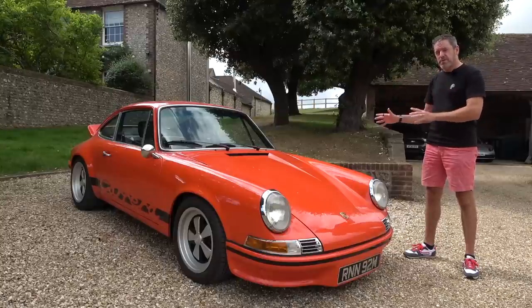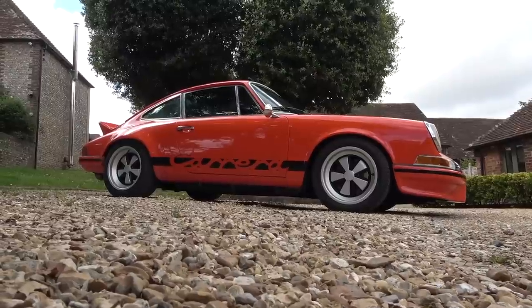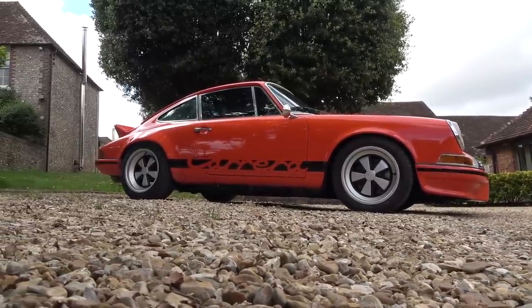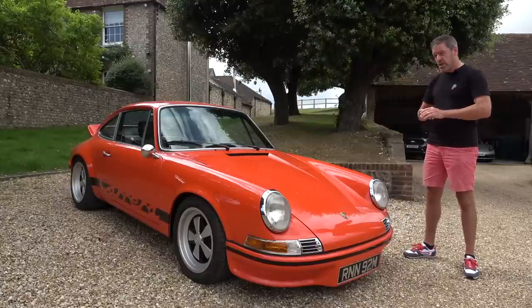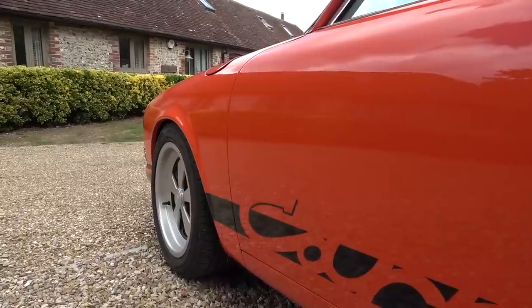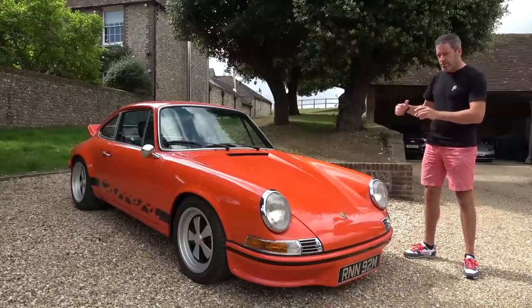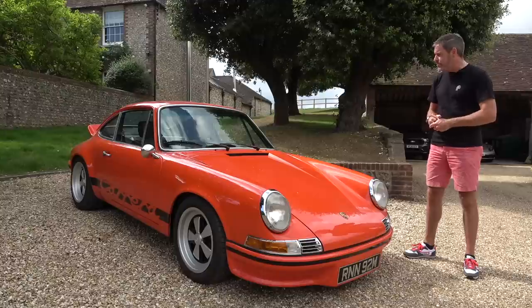So this was built by Rennsport back in 2014, so it's quite an early Rennsport car. And it's actually a 1984 3.2 Carrera reimagined as a 2.7 RS. So underneath is a 3.2 Carrera, but there's a lot of work been done, a full restoration. At the front end, that includes RS steel wings, a 1973 long bonnet, that's what that's called, and the bumpers front and rear are both RS, new lighting as well, so it gives it that extra look on the outside. Suspension's had a full workover.